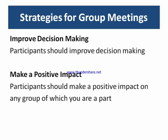Be willing to listen. Groups work best when participants are open to new information and points of view. Speak briefly and directly. Speak in a clear, organized manner so others will want to hear.